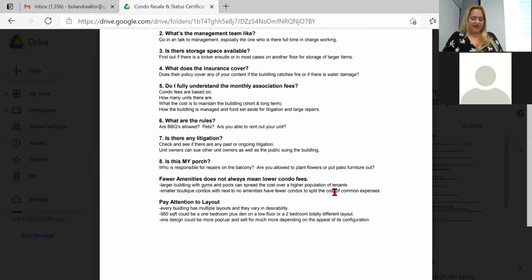Yeah. Fewer amenities does not always mean lower condo fees. We have to remember this. I know we all have that stipulation that, oh, there's no pool in the building. Great, the maintenance fees will definitely be lower. It's not always true. Larger buildings with gyms and pools can spread the cost over a higher population of tenants. Smaller boutique condos with next to no amenities have fewer condos to split the cost of the expenses.